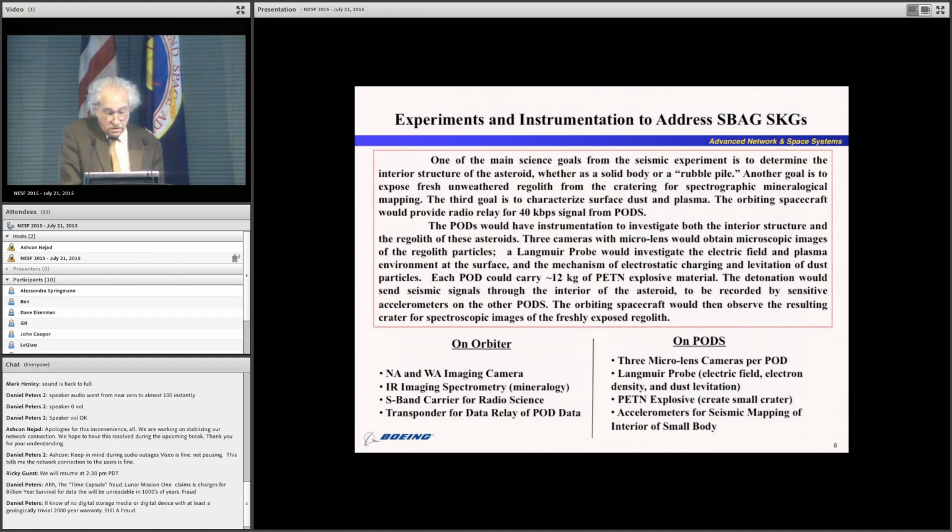So the main goal here is to get seismic data from having these detonate in succession. So if you had four, then you could have three detonations. And the first one would not need to have the accelerometers because it would blow up. It wouldn't measure anything. The fourth one wouldn't need to have the explosive material. The cameras could be taking data during the explosion.